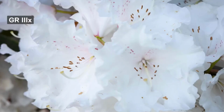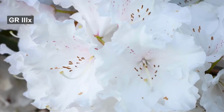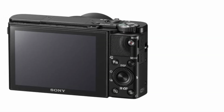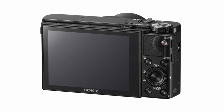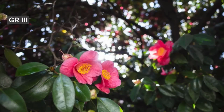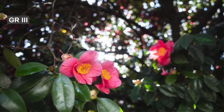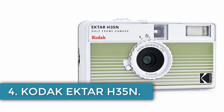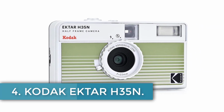It also features a retractable TrueFinder electronic viewfinder for precise framing and control, along with a versatile 3.6x optical zoom lens. With a battery life of up to 330 shots, this camera is perfect for those seeking portability without compromising on performance.